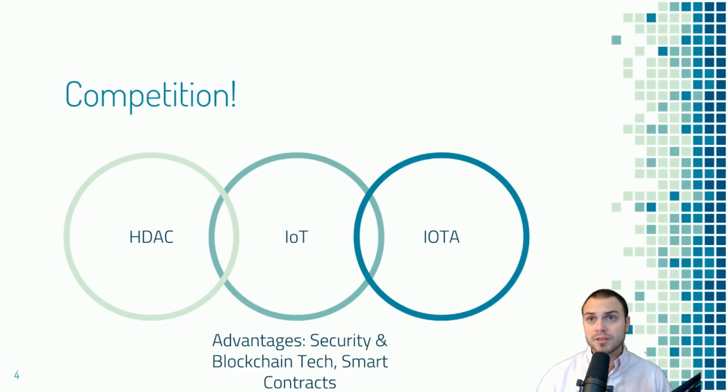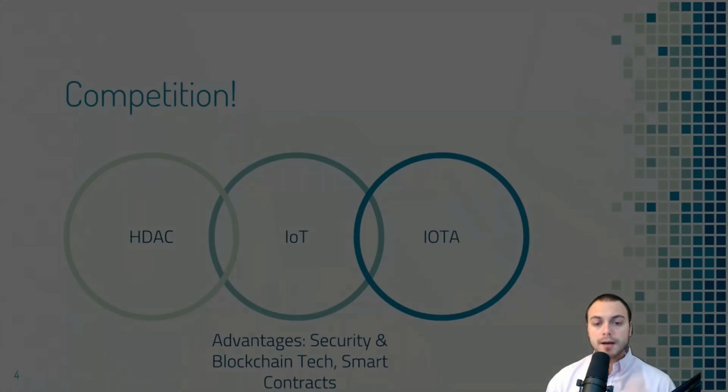Like I said, IOTA is unproven. It is very young. The Tangle is unproven. And the biggest differentiator in my eyes right now is that Hdac has smart contracts enabled on it. IOTA does not have that yet. IOTA is still working on that. There are no guarantees in this life in general, right? So these are things to keep in mind. I think these are things where Hdac has an advantage over IOTA.